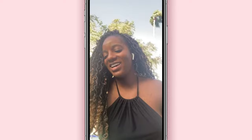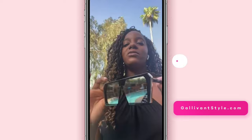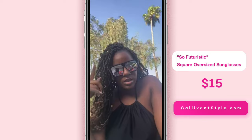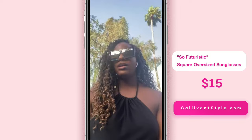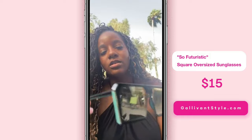So we're gonna jump into the stuff for the people who like a little bit more spice in their life, okay? So these are the So Futuristic shades in the black color with the silver mirror. This shade comes in two different black colors. This one has a mirrored lens. The other black is just gold on the sides. There is no mirrored lens on that one. These are super, super fun, different. One thing I love about these is this little detailing on the side. Super cute.